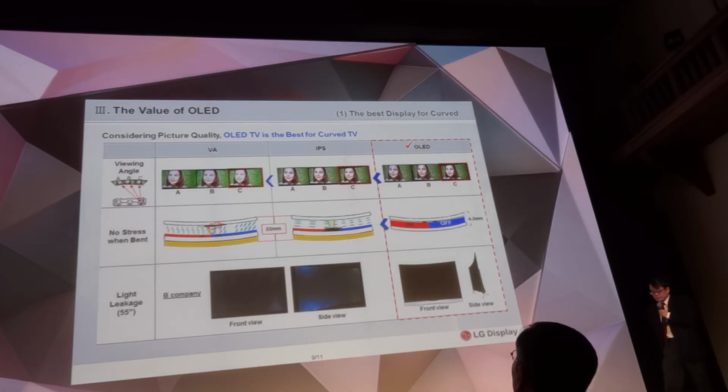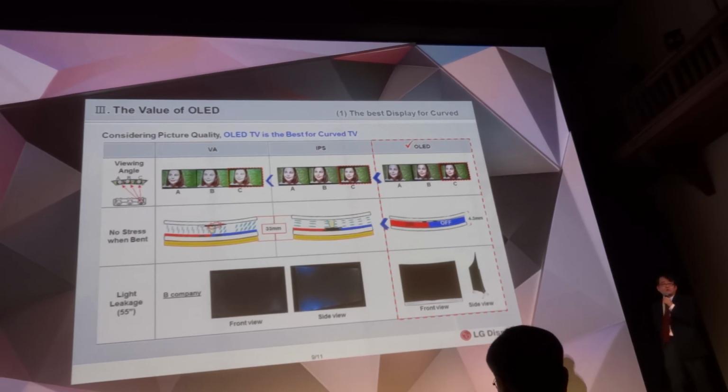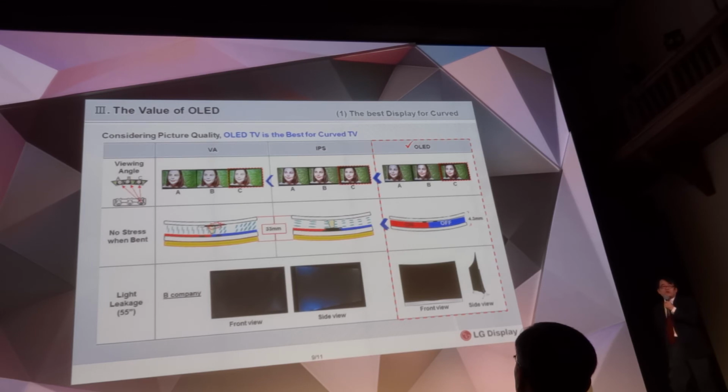Now, OLED. Assume that you are watching a curved TV with your family in a living room. If you check the picture quality from the right side person, in the A or B area the picture quality is pretty good. However, in the C area, we can find some picture quality problem in the VA technology. It is known that IPS is better than VA. However, OLED is a self-emitting technology, so there is no view angle problem.